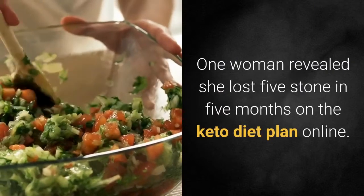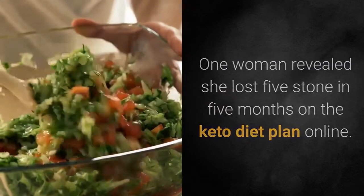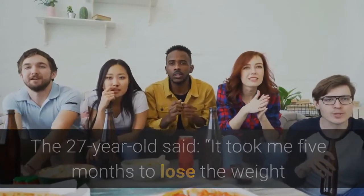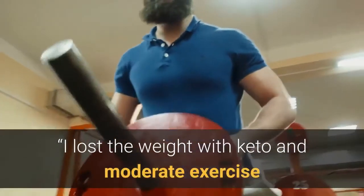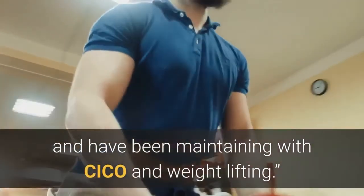One woman revealed she lost 5 stone in 5 months on the keto diet plan online. The 27-year-old said, "It took me 5 months to lose the weight and I've been maintaining and focusing on becoming stronger since. I lost the weight with keto and moderate exercise and have been maintaining with CICO and weightlifting."